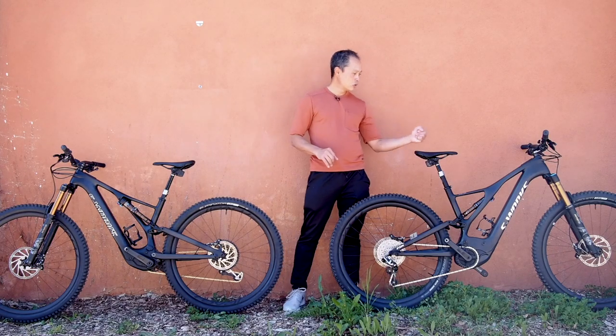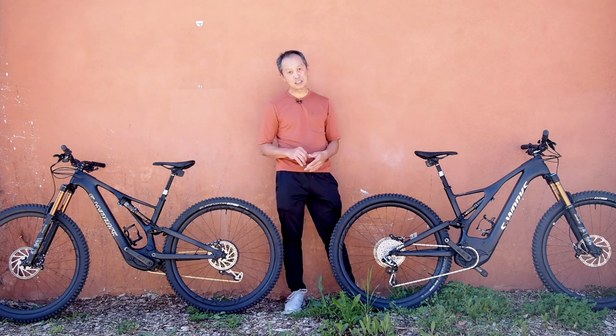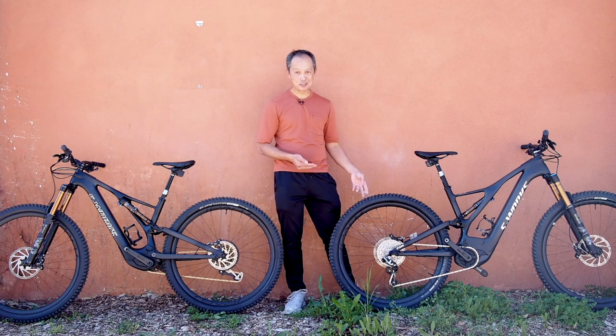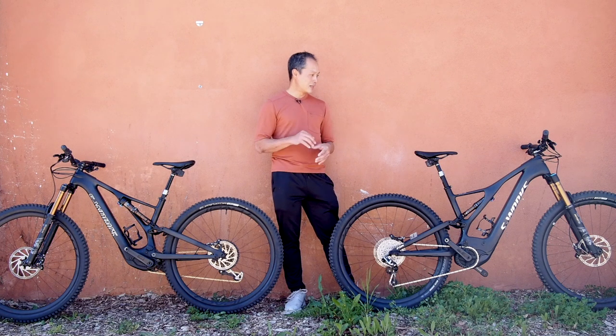This one is more of a DH beast. It rides a lot like a downhill bike that you don't have to pedal as hard uphill. Meaning it's very planted, very secure. The front tire does not wash out. So I haven't really crashed on my Levo that I've had for a couple of years. But it's not as playful.